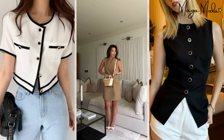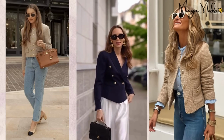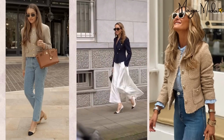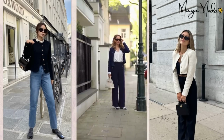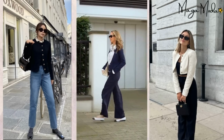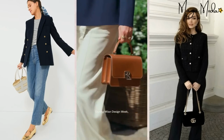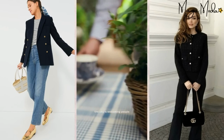You'll find them for sale on Mercado Libre, Shein, or AliExpress. Just search for gold buttons. Choose ones of decent quality so they don't peel, and just replace the buttons on your blazer. That's it. You're already on trend. You can also, for example, buy a blazer from a thrift store and change the buttons.